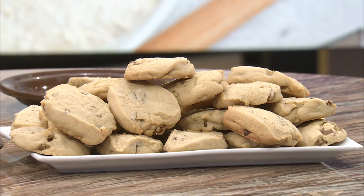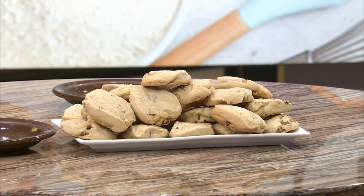I like all of it. All of it. Well, at least it disguises the black walnut flavor a little bit, you know?